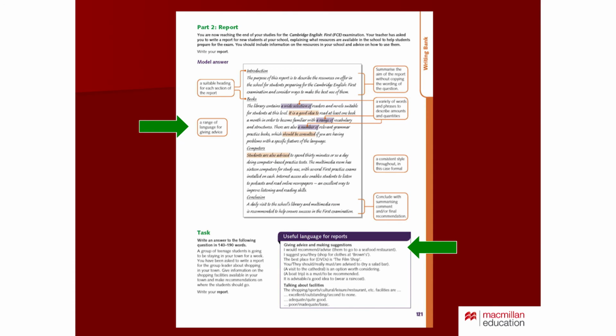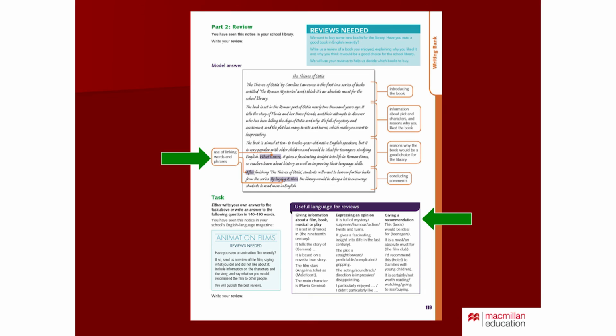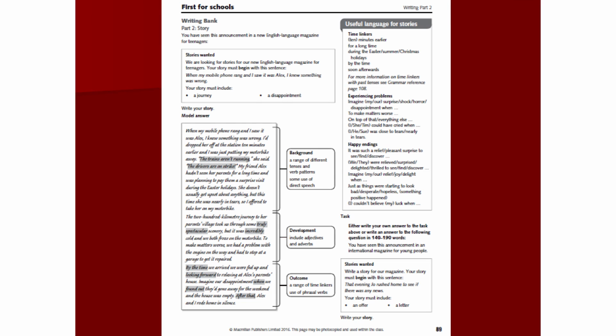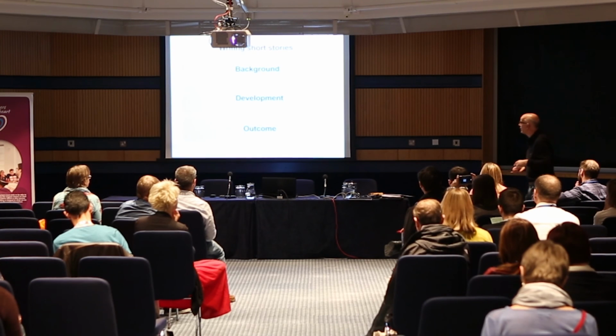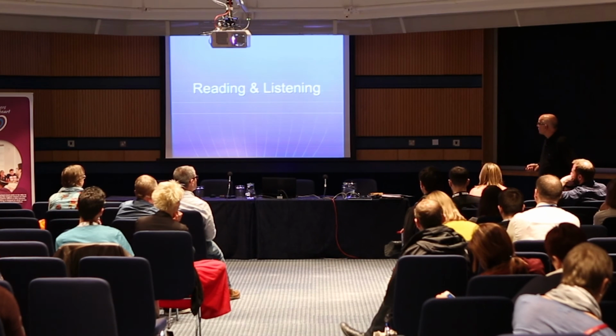So there's a report, it's the same structure, a range of language for giving advice. And there it is down in the useful language for report. Review, use of linking words and phrases, the paragraphing as well, giving a recommendation. And for stories, if you're doing First for Schools, then maybe 3 paragraphs: background, development, outcome. There it is. You can do 3 paragraphs if you want, 4 if you want to split that middle one. But the essential thing is 3, 4, but not 1. Not just a rambling, unstructured piece of writing.